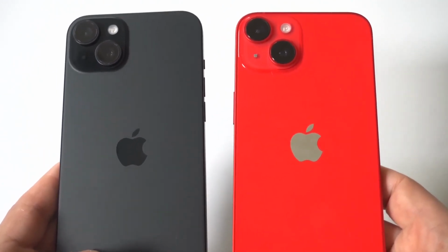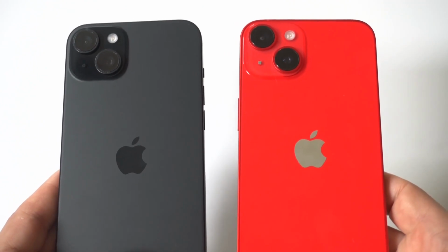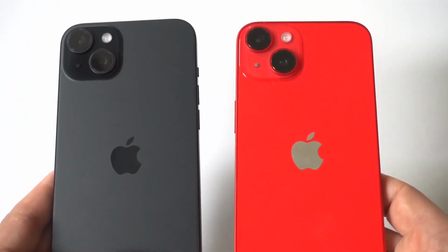Anyways, because I've been using the 15 Plus for the last almost 3 weeks now, I'm going to do a little bit more gaming with it for you guys.